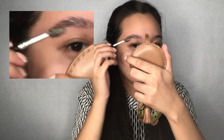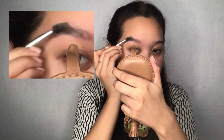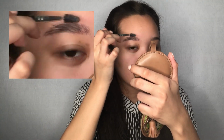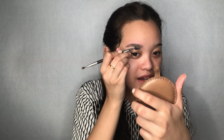Yung mga tawag dito, mga model brows. Mga nauuso ngayon. I'll just brush all my eyebrow hair up. Then what I do is i-ano ko siya, parang tawag dito, ipapantay. Yan, makakompare mo na yung brows ko dito compared dito. It looks instantly thick. I haven't planned any look. So, good luck to me. Sana maayos.